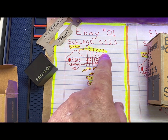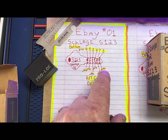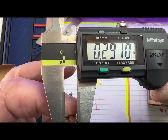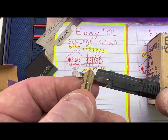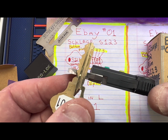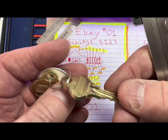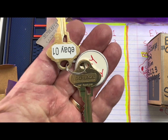Like the end here by the tip, it's a number 3. And the reason I know that is because this measurement, 290, right about there, 290, 291. For some reason, this key and all their keys are about 1/1000th oversize. So their tolerances from Schlage are really not dead on. But I do love this key. Look at this key, guys. This is a nice feeling key. They're heavy.